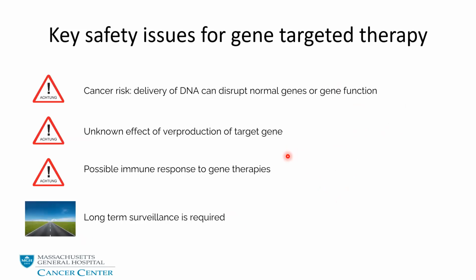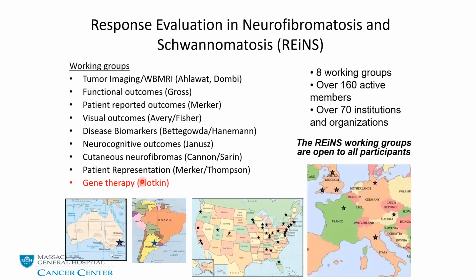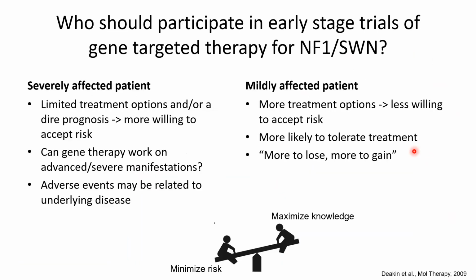So I just want to bring up quickly some of the key safety issues. We know from those early trials, there's a risk of cancer in some individuals when you're inserting DNA into genes. We also don't know the effect if we overproduce these genes. I mentioned that. And then finally, what are the immune responses, which can either minimize the benefit of these treatments or even prevent people from getting treated a second time? We know that long-term surveillance will be important. And so I quickly want to say that on the clinical side, the REINS group, which stands for the Response Evaluation in Neurofibromatosis and Schwannomatosis, has a dedicated working group that is working across the world to understand these issues about how to move forward.